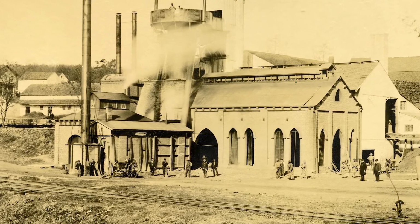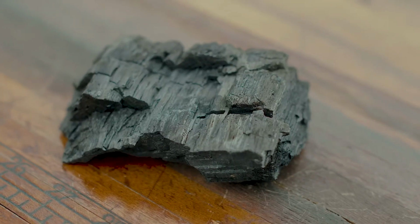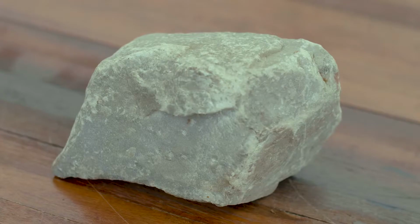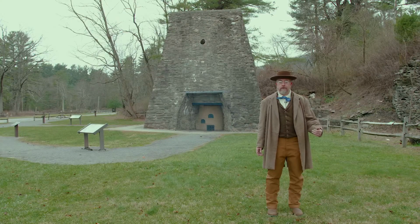Now, the basic process is that you're loading your critical raw ingredients, charcoal from local forests, iron ore mined just a few hundred yards away, and some local limestone in layers like a cake over and over every 15 to 20 minutes. When you burn that charcoal with forced air or oxygen, it gets up towards 3,000 degrees Fahrenheit, and the ingredients eventually liquefy, and we have a high temperature, high volume chemical process that's smelting, not just melting.